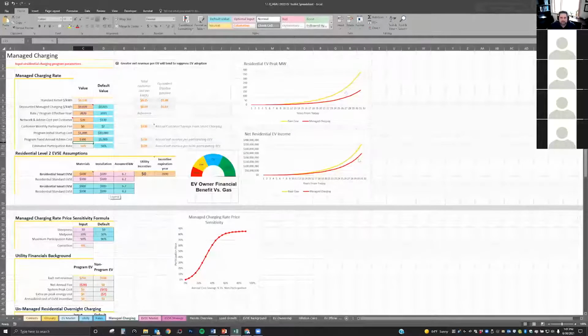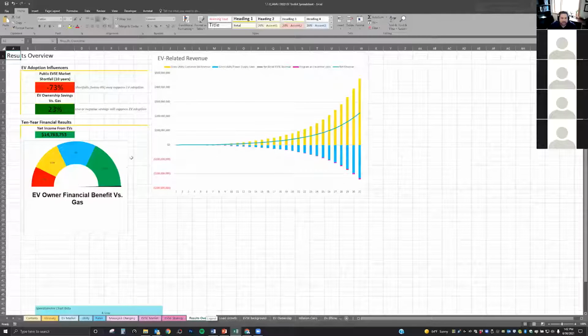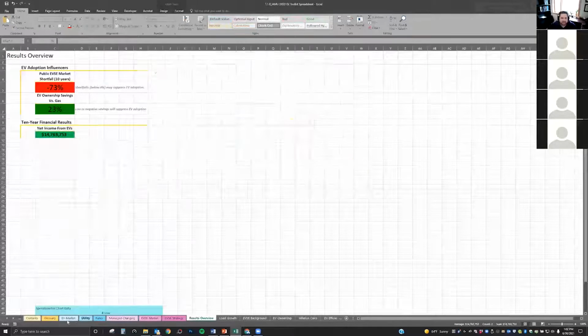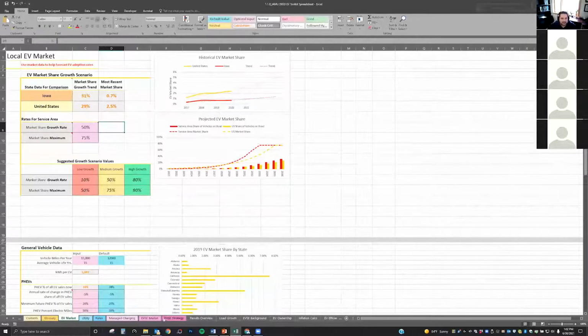You'll see how this has affected your residential EV income, but we've reduced our peak, which is what we really want to do. And then we can go back over here to the results tab to see how this affects our income. We're going to turn this back to Iowa. And that's one thing, as you're messing around with this tool and adjusting a bunch of variables, if you notice something is off from what you expected, you can always go back and change it. What I appreciate about this tool is that it's so open source, but it's also very difficult to break.